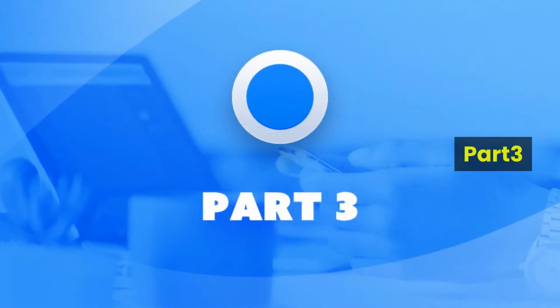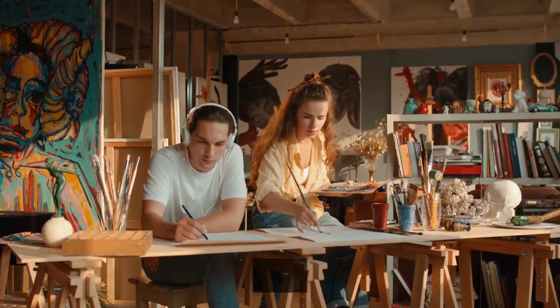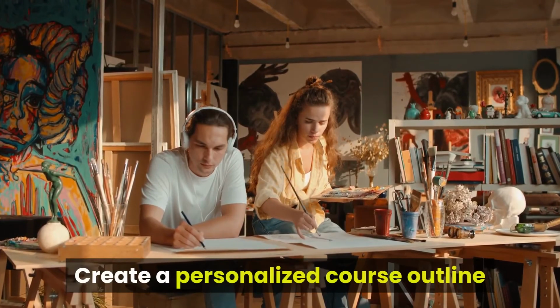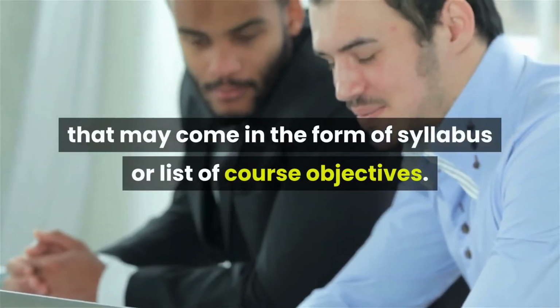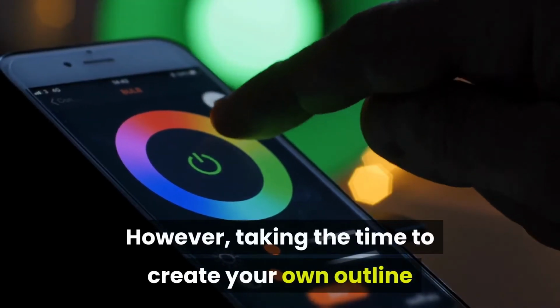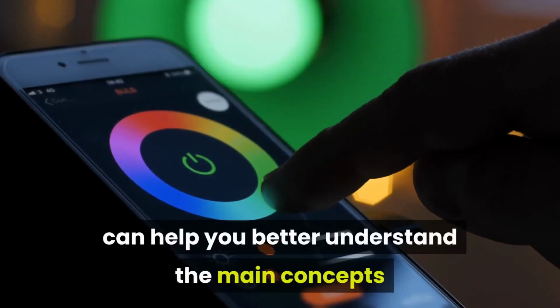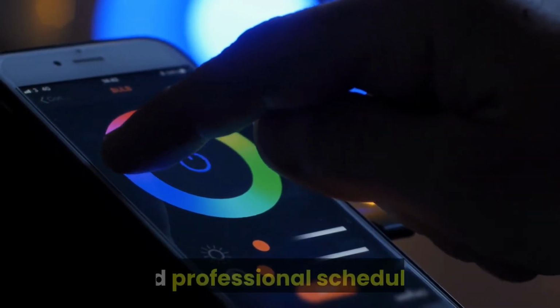Part 3. Studying effectively. Step 1. Create a personalized course outline. Your instructor should provide an overview of the course that may come in the form of a syllabus or list of course objectives. However, taking the time to create your own outline can help you better understand the main concepts as well as incorporate the course schedule into your personal and professional schedules.